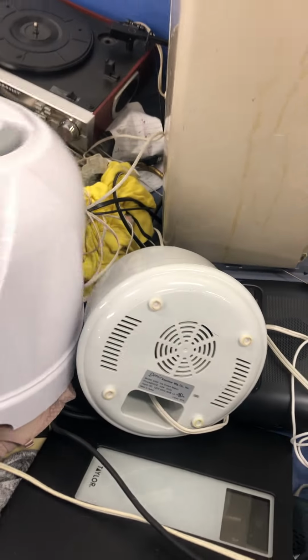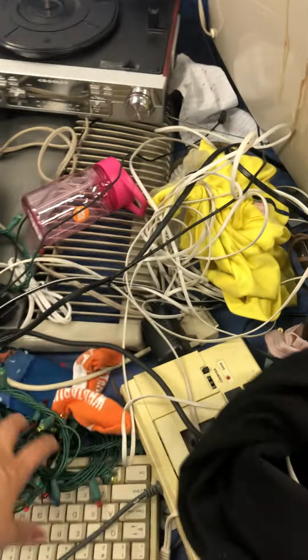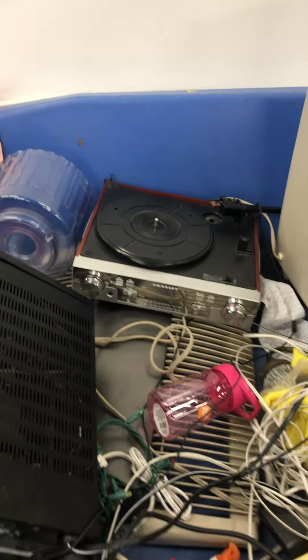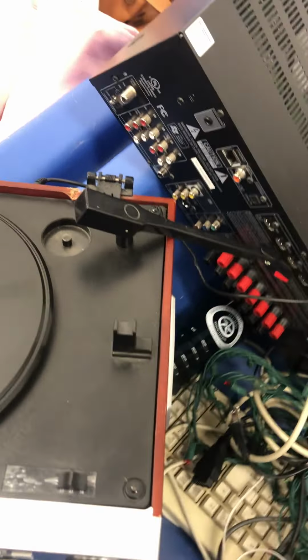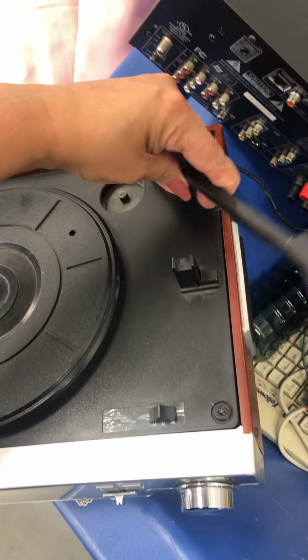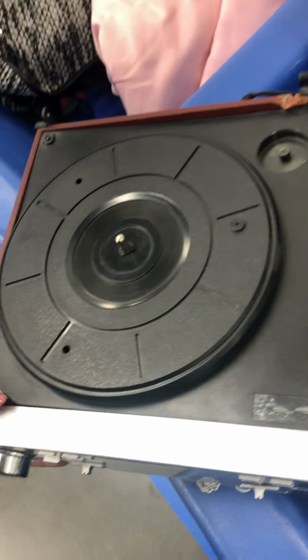Coffee maker. Bonnet. Oh, Christmas lights. Yeah. Look at that record player. It's so beat up. Look at it. Somebody just beat it up. Do I remember that? Let's spin it. Look at it. Oh man, it's broken. See how people do? There's the top.